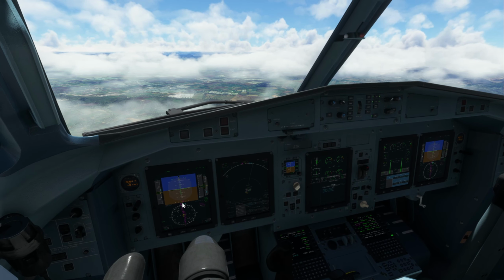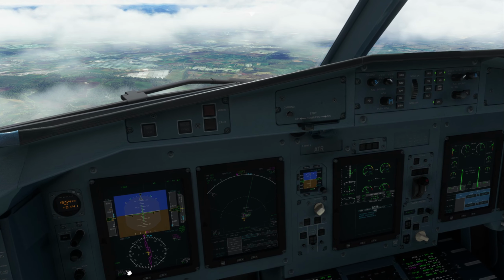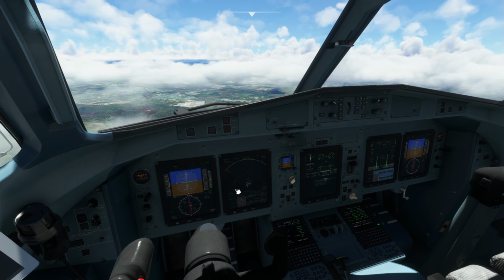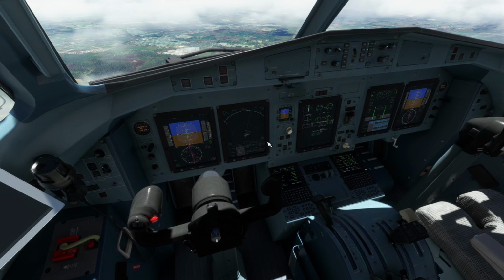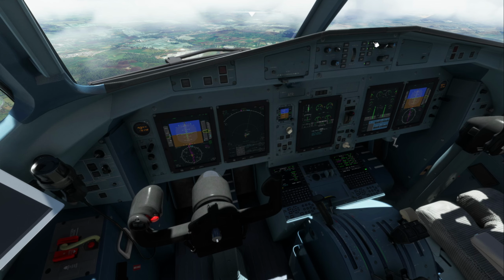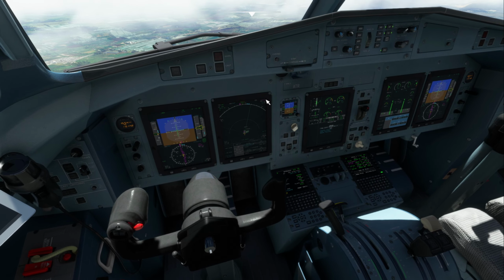The localizer is actually tuned. If you look down here, 110.7. It is tuned. We've set our course. So what we should do is just go straight into approach mode. That might make life a little easier for us.